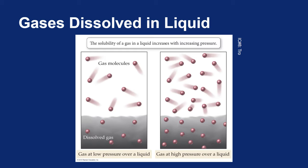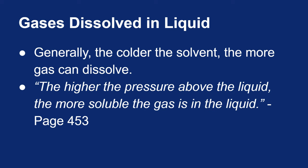And again, with our discussion about gases and kinetic molecular theory, hopefully this makes sense. By increasing the pressure, you're cramming the gas particles closer and closer together, and you can force more and more into the solution. Once you decrease the pressure, the gas particles are free to do what they will, and more of them go off and become a gas. So, we said the colder the solution, the more gas you can dissolve, and the higher the pressure in the solution, the more gas you can dissolve. This last statement is something referred to as Henry's Law.